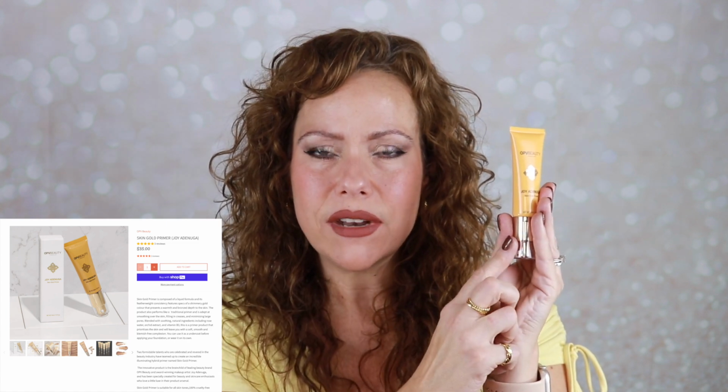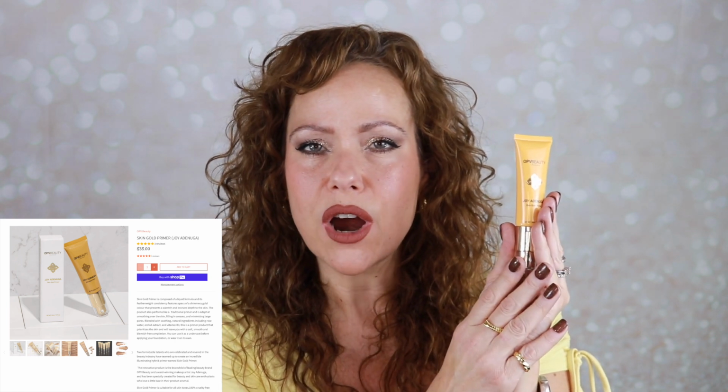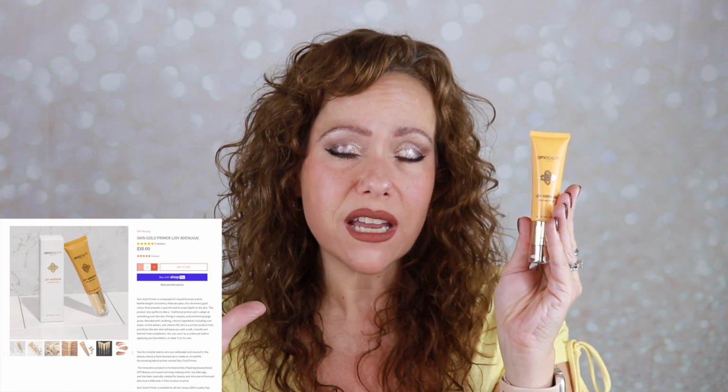When I used this in the video, it looked nice. I just got very shiny throughout the day. So maybe if you are a dry skinned person, you would enjoy it. For oily skin, I do not recommend. Looks really nice. If you're only wearing your makeup for a couple of hours, maybe you could do that, because there was a nice glow.